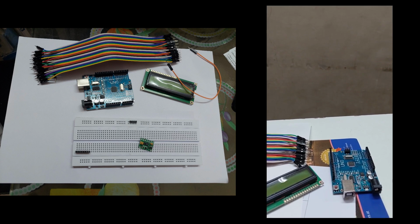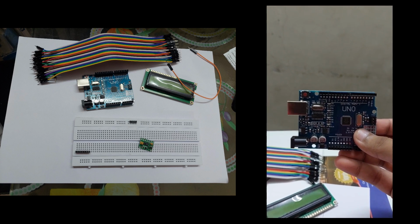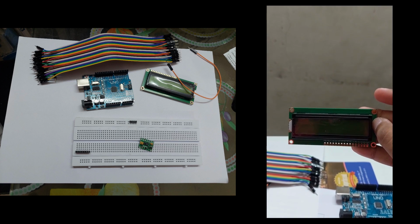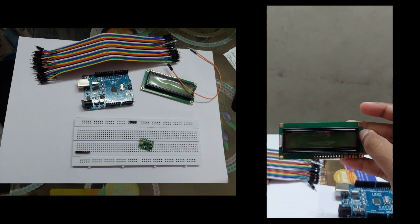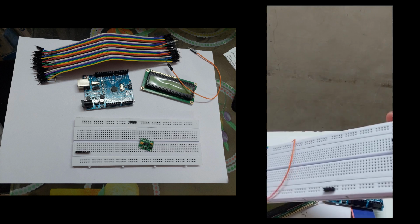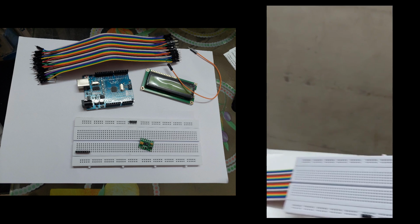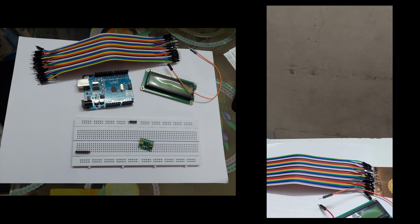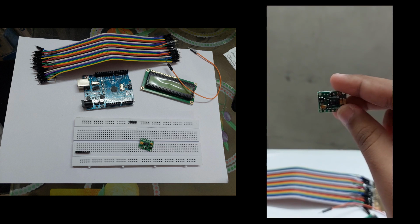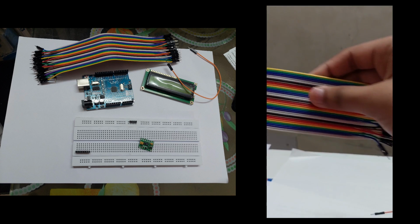These are the materials required for making the pulse oximeter. Here we have the Arduino Uno board. Next is the 16 by 2-inch display for displaying the pulse oximeter readings. So this is the project board for holding the components. Following up, next we have the MAX30100 oximeter sensor. And here are the wires for connectivity.